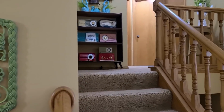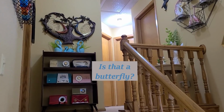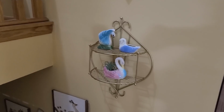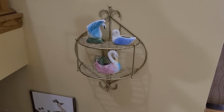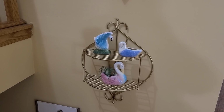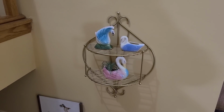Upstairs here, we'll go up and look at a lot more swans and birds and a huge Burwood bird plaque that's absolutely nuts. Let's first look at this adorable little shelf. It's actually kind of heavy, but it is small. This was another very fun purchase from one of our several trips to Up Your Alley, a former bowling alley building. Very, very wonderful retro shop.